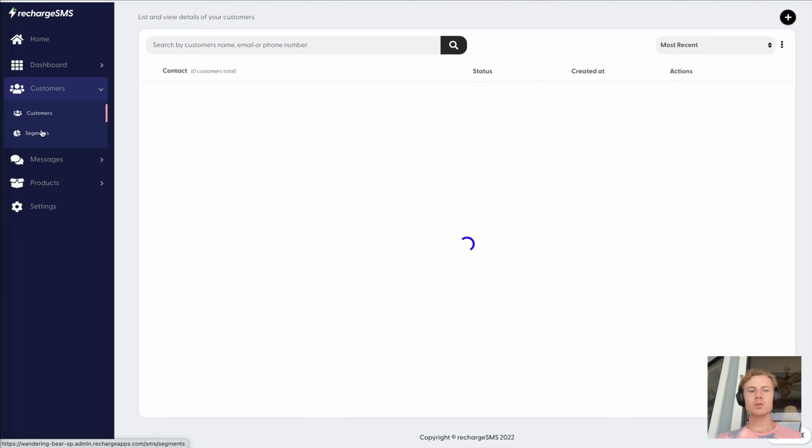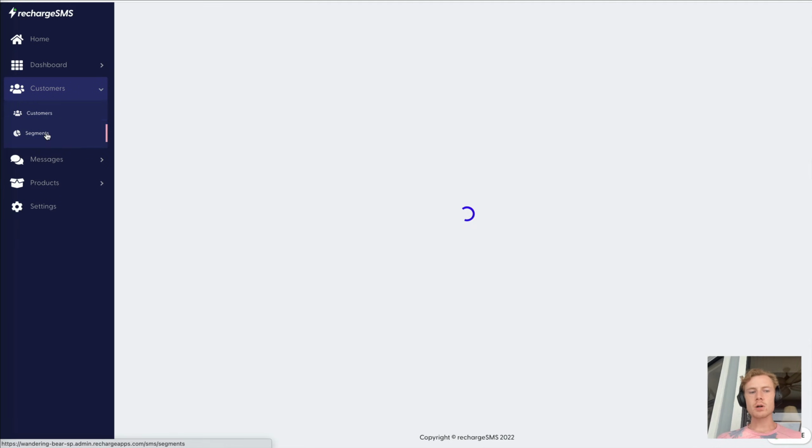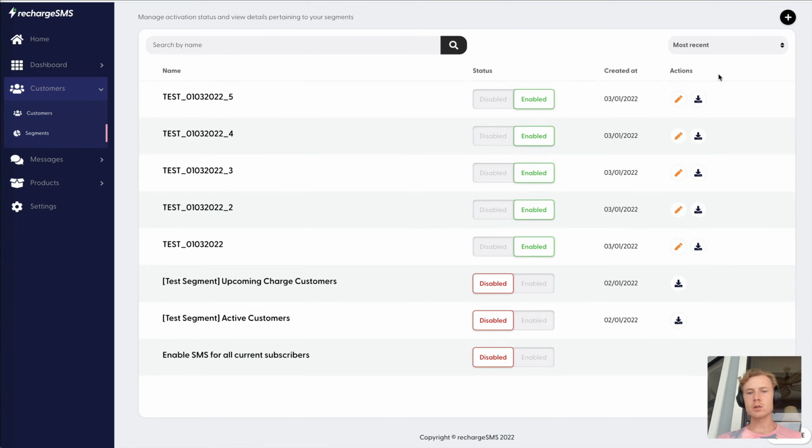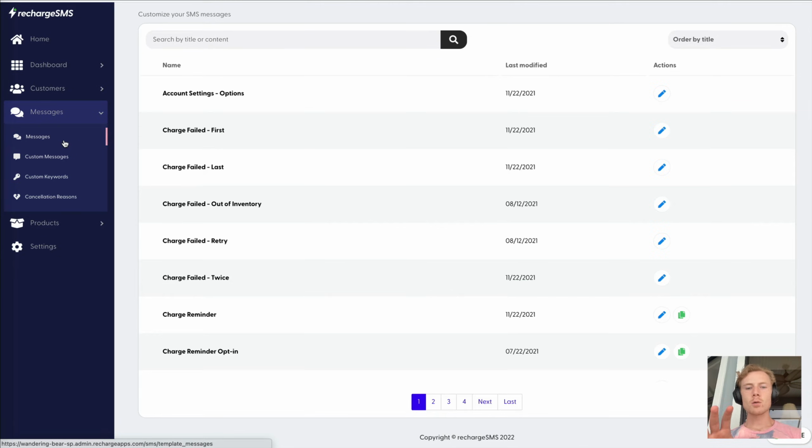Customers, you have your customers, which is just your entire database, as well as their phone numbers. And then you also have your segments as well. So you can create segments that you upload into here to do different tests. But let's get into the actual crux of the tool and where you're setting up most of your interaction.